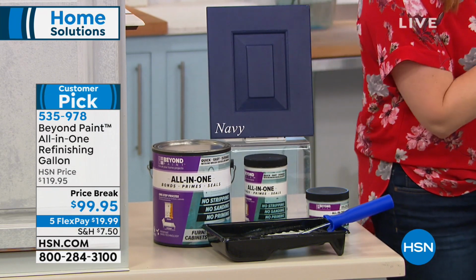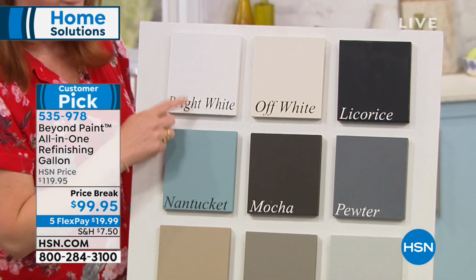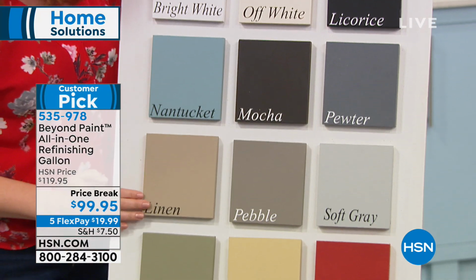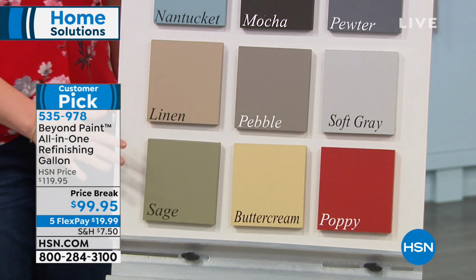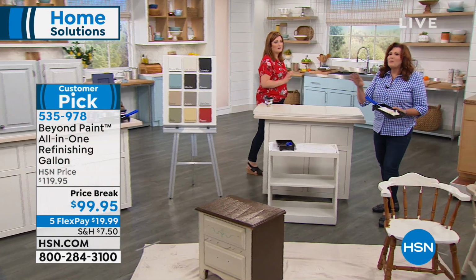Navy is one option. Bright white, off-white, licorice. We'll come in close so you can see. So bright white, off-white, licorice. You have your pewter, your mocha, your Nantucket, your linen, your pebble, your soft gray, poppy, buttercream, and sage. Sorry I had to do that fast, but go on hsn.com to look at the colors.